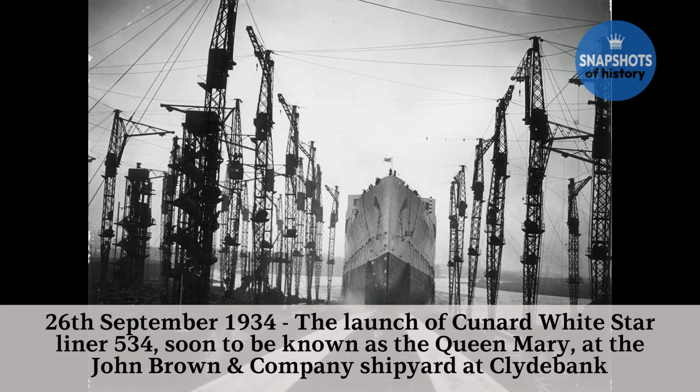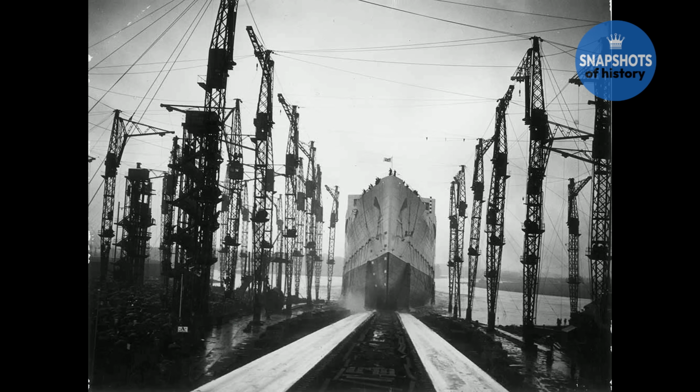It was the 26th of September 1934. A grand event unfolded at the John Brown and Company shipyard in Clydebank. They were launching the Cunard White Star liner, hull number 534. Soon, the world would know her as the Queen Mary.